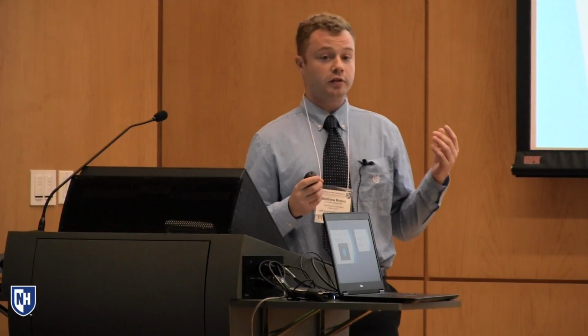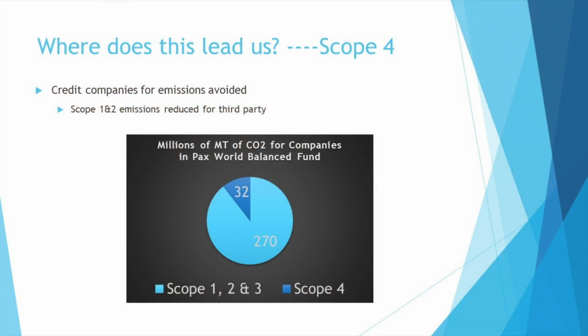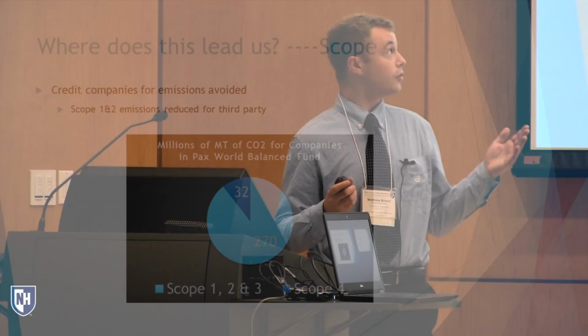So what PAX decided to do is keep track of these emissions that are being avoided downstream, and we nicknamed these the Scope 4. And we found that in their balance fund, which is their largest fund, over 32 million metric tons of CO2 are being avoided every year. And this is through a strict technical definition of what actually constitutes Scope 4.